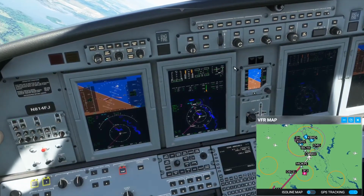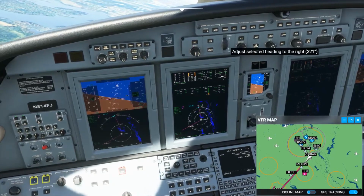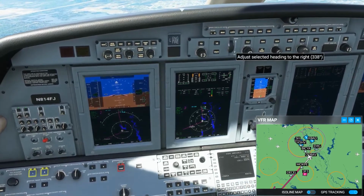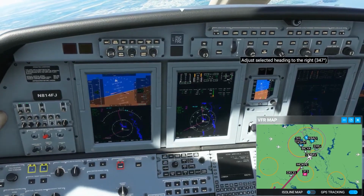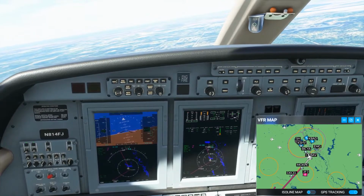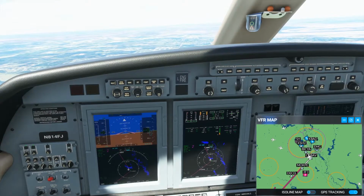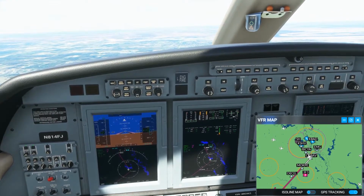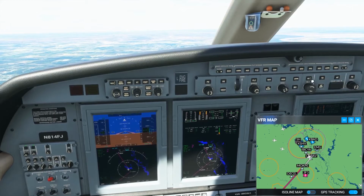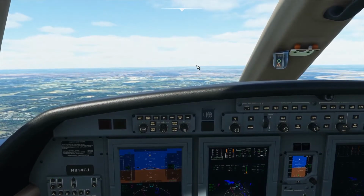There we go. And we may actually turn just a hair too early, which is fine. We'll just do like 350. Pick it up and then carry on from there. Alright, so we're down to 1,900 feet. And you know what? We're going to disengage the autopilot and fly this by hand the rest of the way.